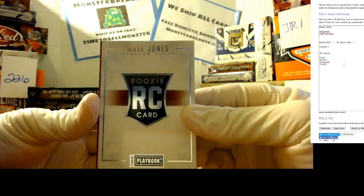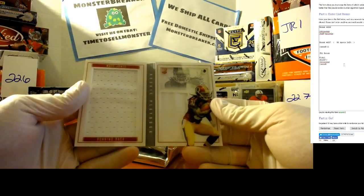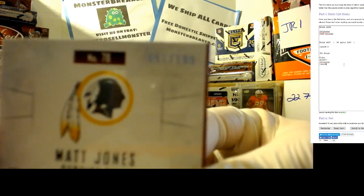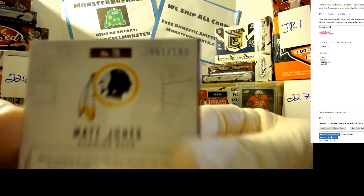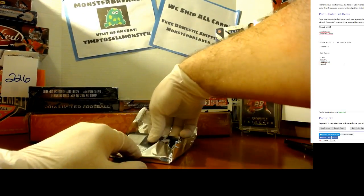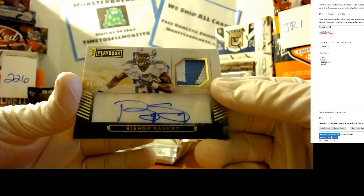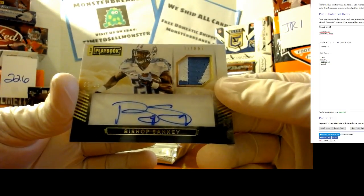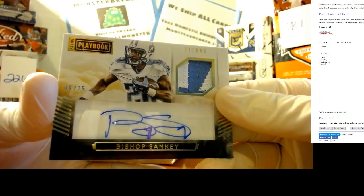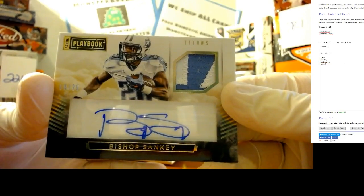Matt Jones for the Redskins, booklet, dual jersey, number 51 of 199. We have, ooh, nice, autographed two-color patch, Bishop Sankey for the Titans. Nice two-color patch, number 9 of 25, for the Titans.